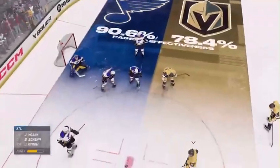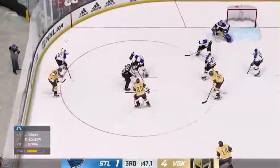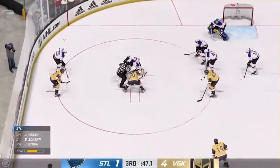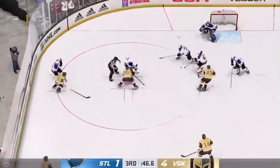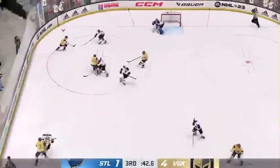Late goings of this period. Vegas is playing on another level tonight. They lead it 4-1. Puck is dropped and he wins the draw here in the defensive zone. And that's taken away.